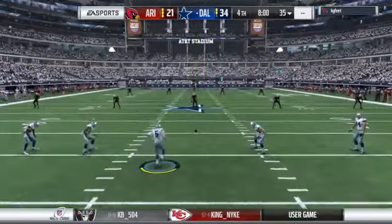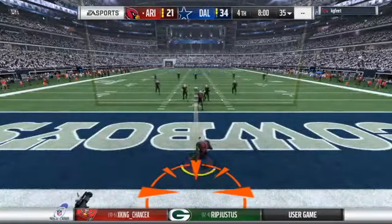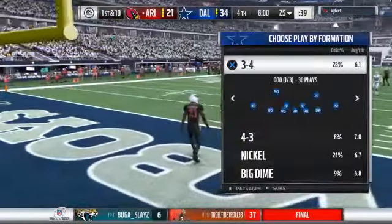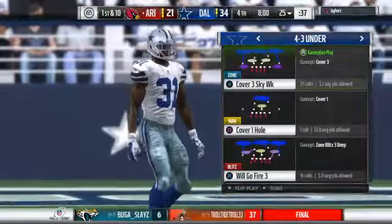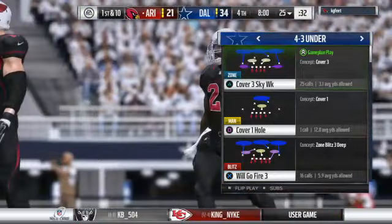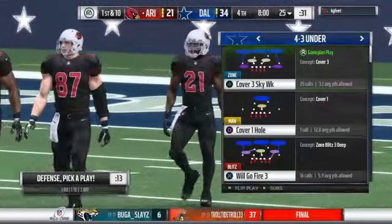Bailey now to kick this one away. And this will not be returnable. It's out of the back of the end zone for a touchback. Arizona getting ready to go as they take the field. And last time this unit was out here, costly turnover, and then that turned into 6 points. They've got to make amends.